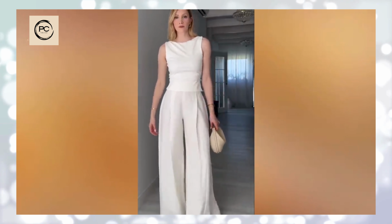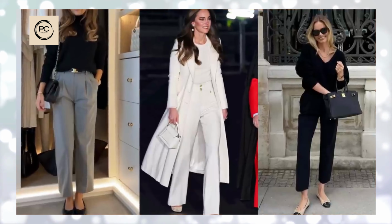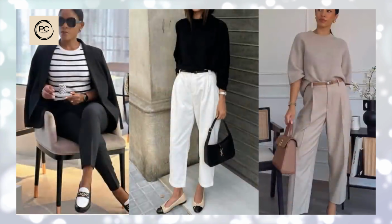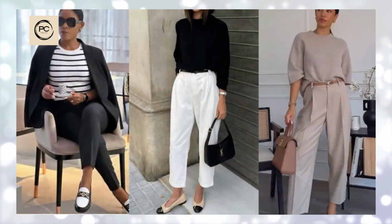But don't limit yourself. Experiment with different cuts and styles, like straight leg or tapered trousers, to bring variety to your looks. Trousers offer so much flexibility, allowing you to mix and match and have fun with different outfits while always looking polished.